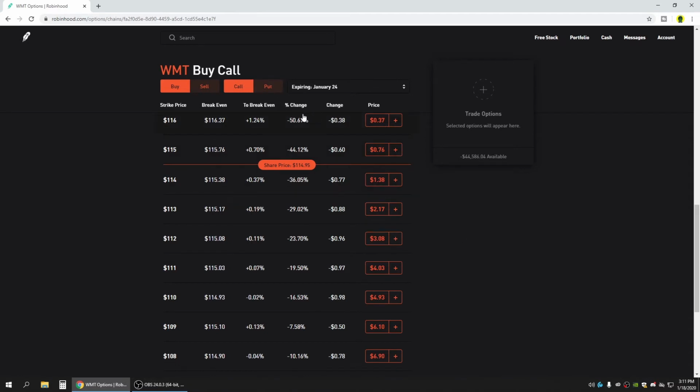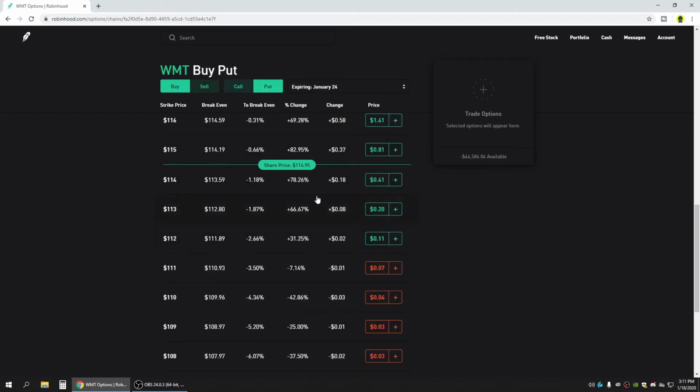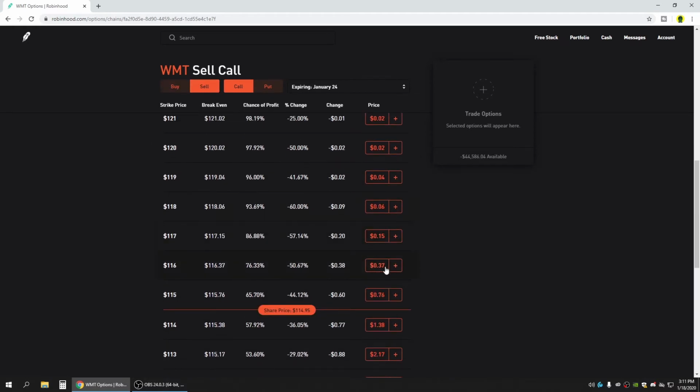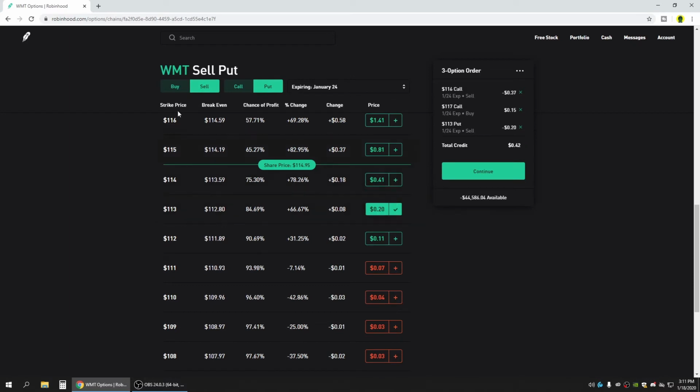But essentially all the Iron Condor is saying is that a stock is going to move within a certain range. So if I thought Walmart by January 24th wasn't going to go any higher than $116 or any lower than, say, $113, you would be able to sell a credit spread on the call and the put side. So we could sell this credit spread right here, this 116.17 credit spread, or you could even do it wider, but just like normal credit spreads, the wider you go, the more risk you have. Just be sure to go watch the credit spread video. So you would sell a call credit spread, and then you would also do the put credit spread.